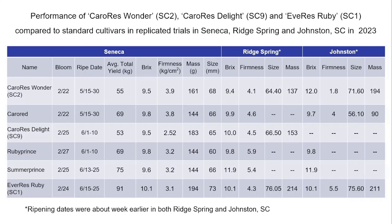So we have Ridge Spring and near Johnston, and these ripening dates we did not include, just because of the size of the table, but it's about a week before in Seneca. You can see the consistency of the total yield, brix, and firmness when the analyses were made, and the size in grams and diameter, brix, firmness, and all of that for all of them. I'm not sure if this is included, but if you want that information, I can distribute it, or we can put it on the website as well. SC9 we did not initially have planted at Johnston, but now we have it, so hopefully we'll collect the data there as well.